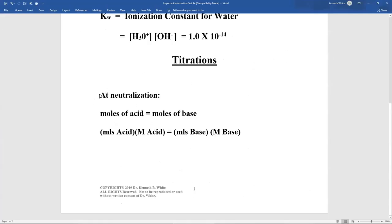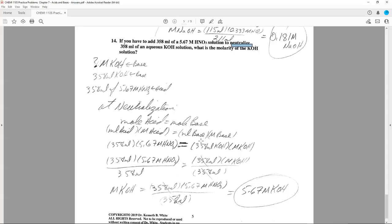And if you look at test number 4, important information in the back, we'll have at neutralization, moles of acid equal moles of base. Moles of acid is milliliters of acid times molarity of acid. Moles of base is milliliters of base times molarity of base. So the key thing at neutralization, this. So we're trying to find molarity, capital M, KOH. It's a base. You should know that. We're given milliliters of that base. We're given 358 milliliters of a 5.67 capital M HNO3 nitric acid. You should know that is an acid.